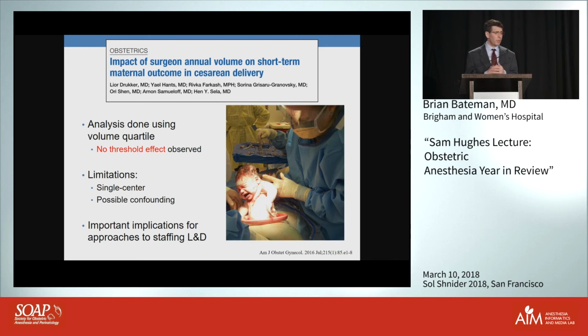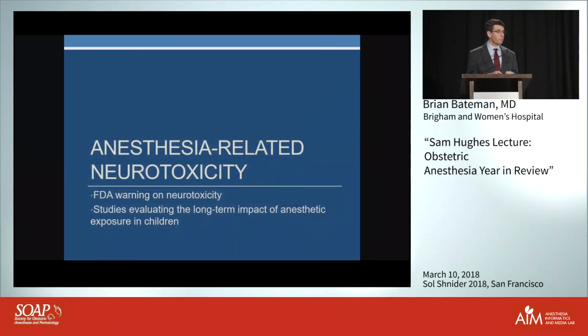I think if these findings are replicated and play out across other settings, it could have important implications for approaches to staffing of labor and delivery units, where rather than private practitioners coming in and doing just a couple of cesarean deliveries each week or each month, labor floors will be staffed by laborists who are real specialists in managing patients who are laboring, as well as cesarean deliveries.